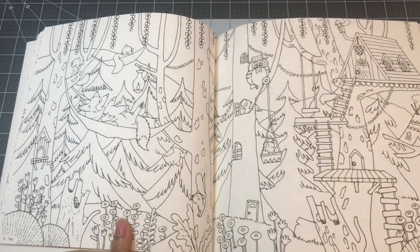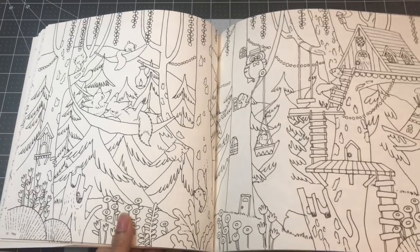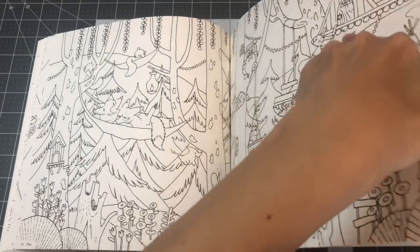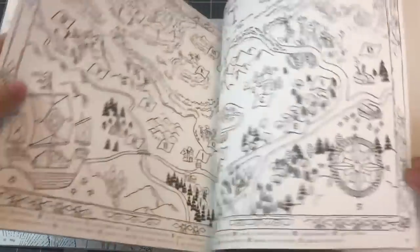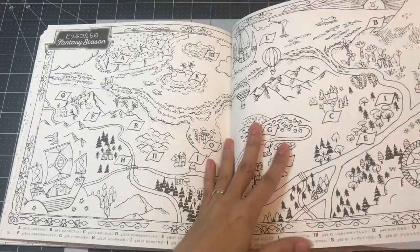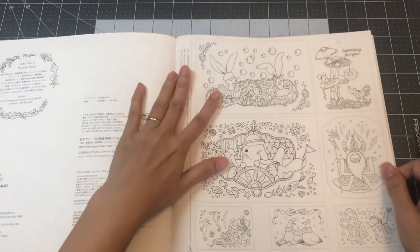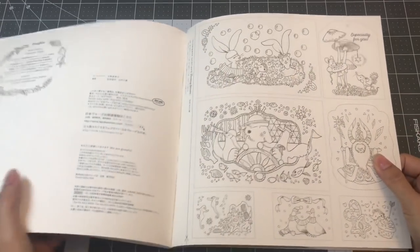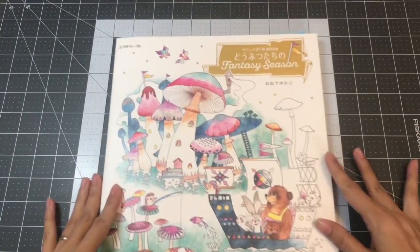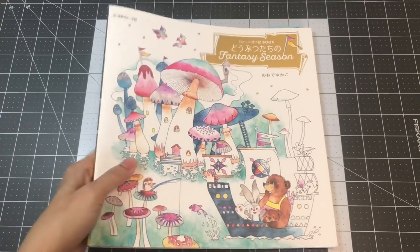So yeah, a lot of cute images in here. And in the back, you have the map right here, and it gives you little postcards and note cards. So this is called Fantasy Season, illustrated by Yukako Ode.